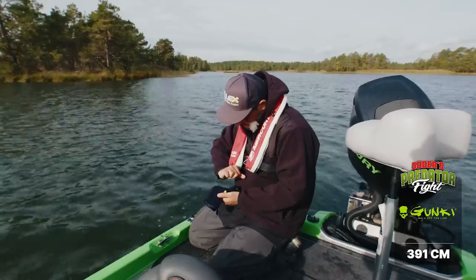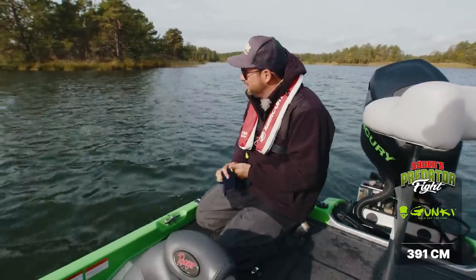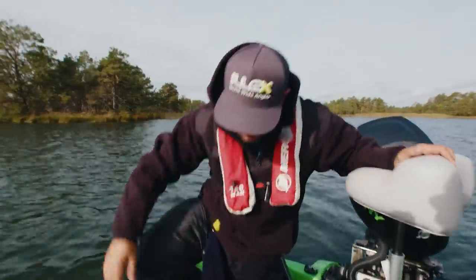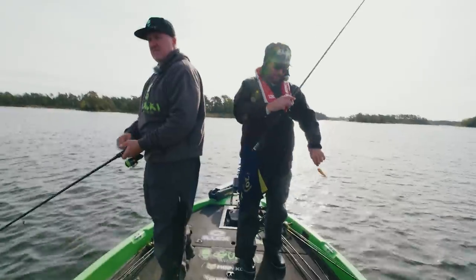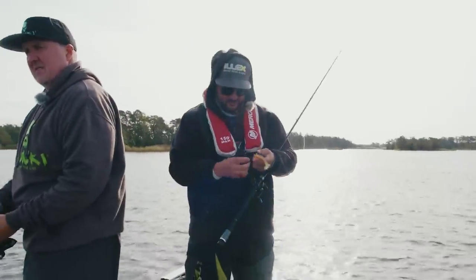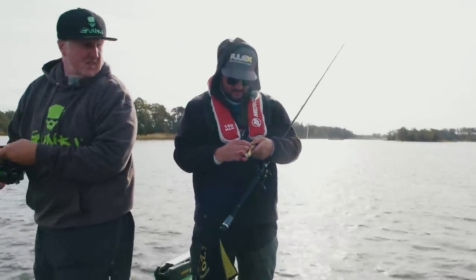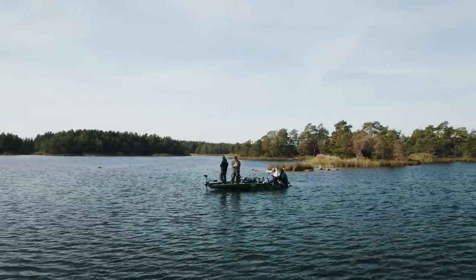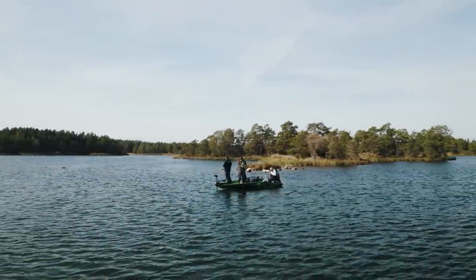Now it's the other finger today. Yesterday was this one, today it's this one. I'm leaving Sweden with bloody fingers. Biggest fish of the day for Gunky leaves a mark both on the hands and in the scoreboard. They have consistently been catching fish today, and with this one, now they've taken over first place.